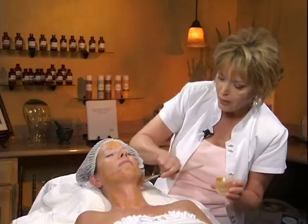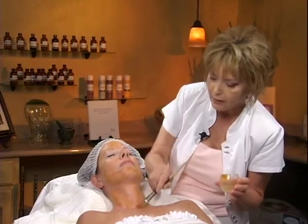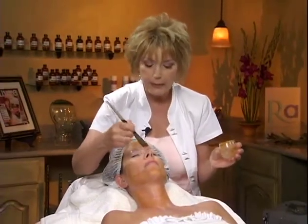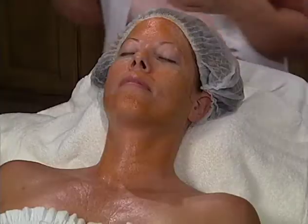And you want to really watch when you're working with your pumpkins. Some people, even in this low strength intensity of 10%, can only handle it for a few minutes. And because we have boosted it with the 20, it's going to have a little more activity.